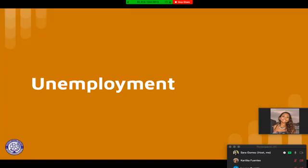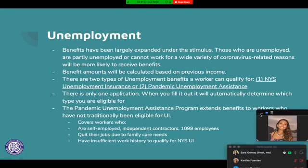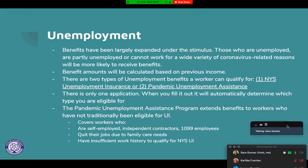All right, so first thing we're going to talk about is unemployment. Benefits have been largely expanded for unemployment under the stimulus, which is the federal law that was passed. So those who are unemployed, are partly unemployed, or can't work for a wide variety of coronavirus-related reasons will now be more than likely to receive unemployment benefits. The amount that you'll receive will be calculated based on previous income.